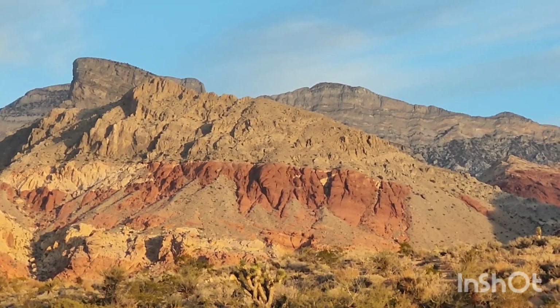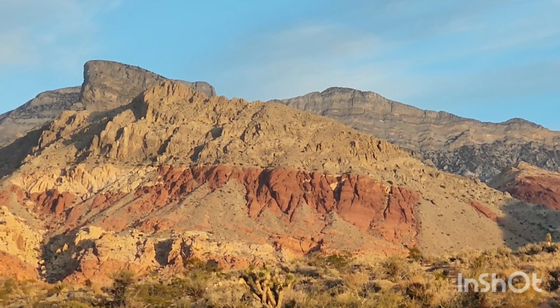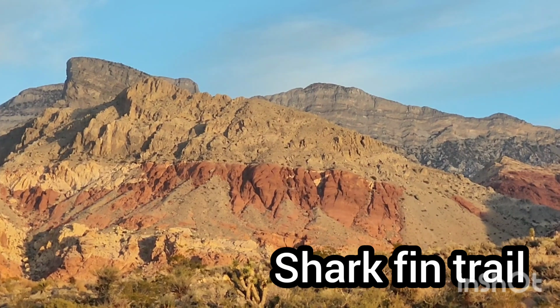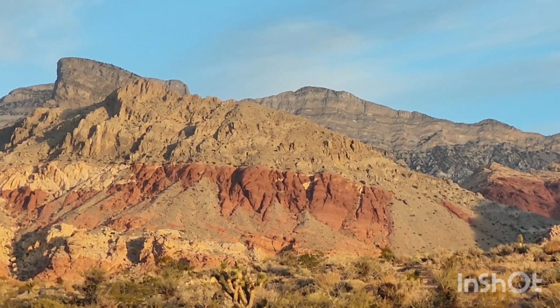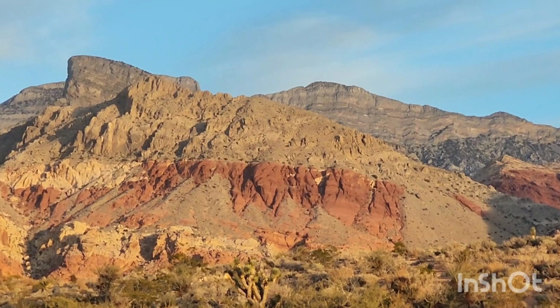So, to get our day started, we must seek the shark fin trail to the bottom right corner of the filming, and we will get started to the summit. If there's any interference along this pathway, we will have no option but to turn back.